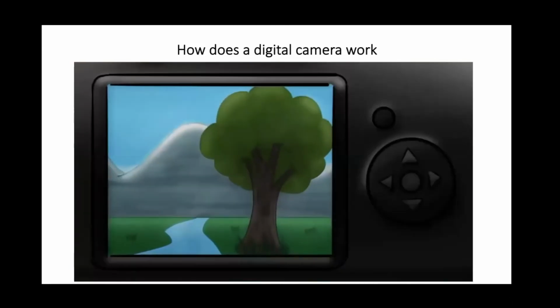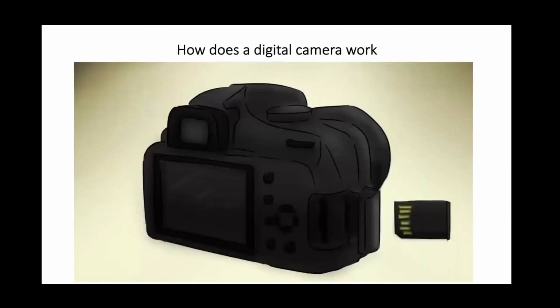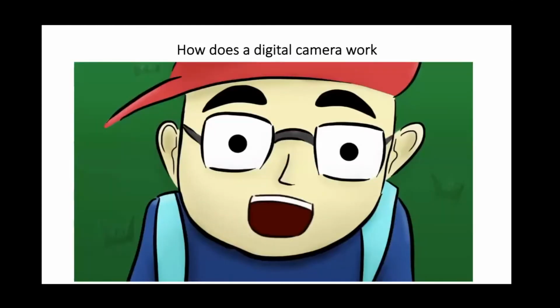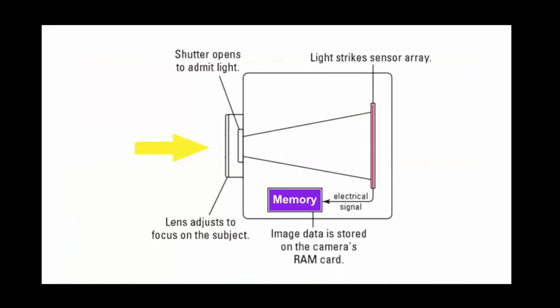These digital images can be stored, shared, or deleted from the memory card at any time. Want to know more about cameras? Absolutely, yes. He's so keen, isn't he?